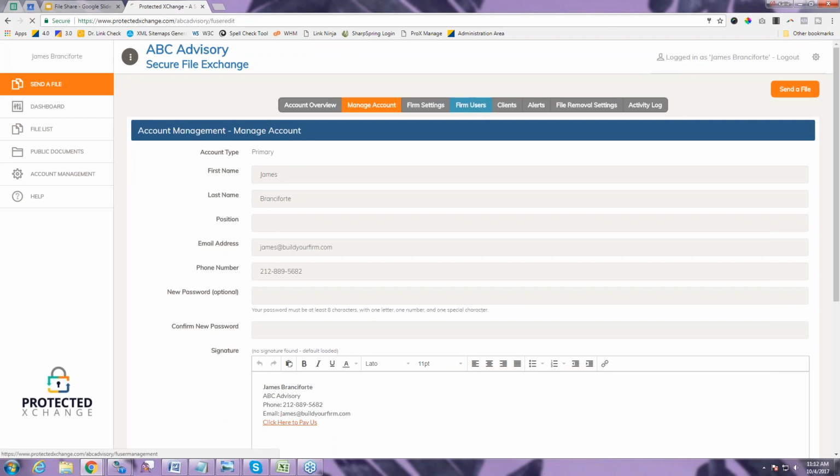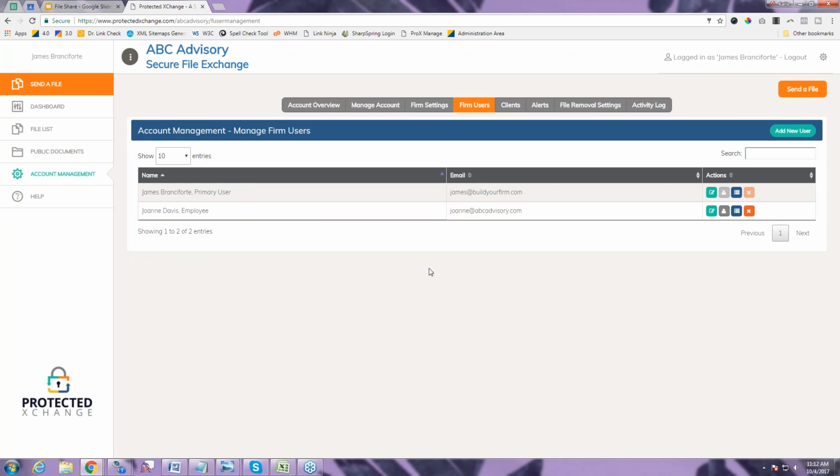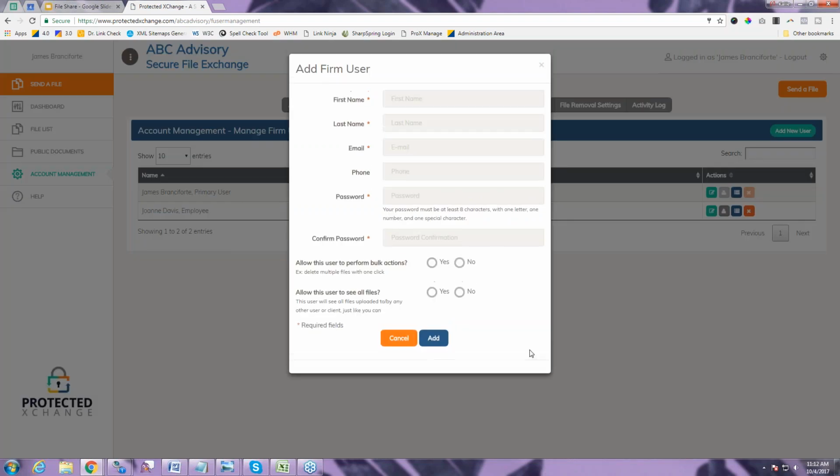Next option would be firm users. So this is where you can add any staff or employee into the system that you want to be able to use it. And you do have a little bit of control over how you want your staff and employees added. So if I wanted to add a new user, I would click the Add a New User button and fill out their information. And at the bottom, I have two levels that I can choose for them.